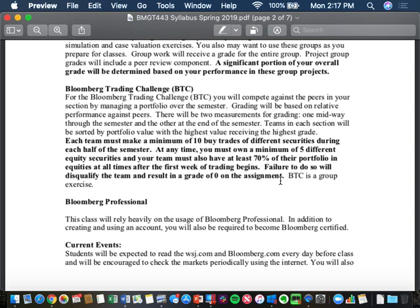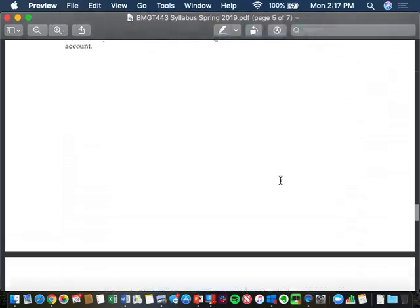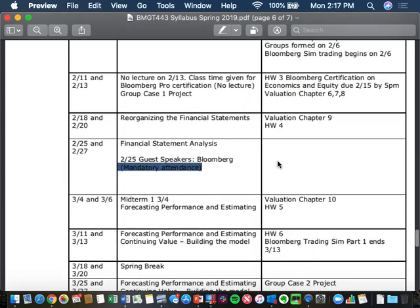You're going to be scored based on absolute performance against the other teams in your section. Whoever has the highest portfolio value halfway through the semester, and that date is on the syllabus, March 13th. At the end of the day, March 13th, whoever has the highest portfolio value gets an A, whoever has the lowest portfolio value gets an F, and it's a pure distribution, relative performance. I don't care whether you make 30%, if everybody else makes 35%, you still get an F. And that's 5% of your semester grade.